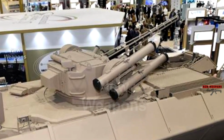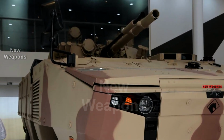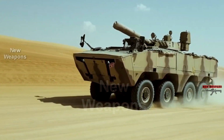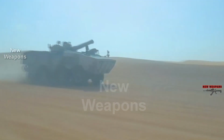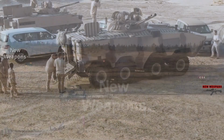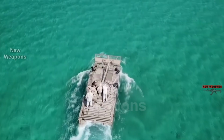And the BMP-3 combat module fully meets the requirements of the Emirati Army. The turret of the vehicle is the most common combat module in service with the Emirati Army. It is expected that it is the BMP-3 turret that will remain the main combat module of the Emirati Army. The channel New Weapons recalls that in its service today there are more than 650 BMP-3.